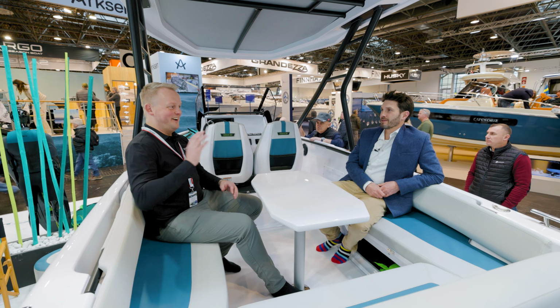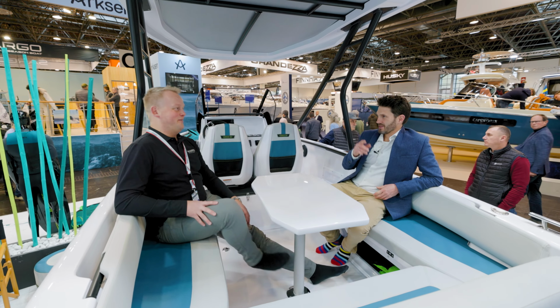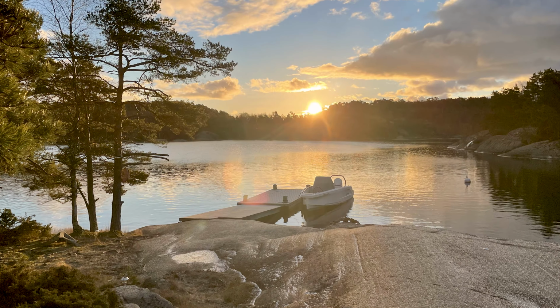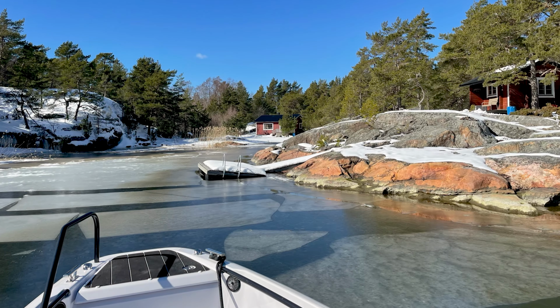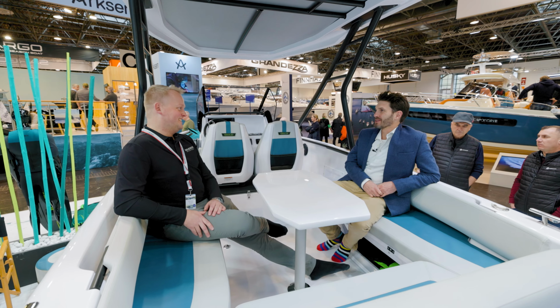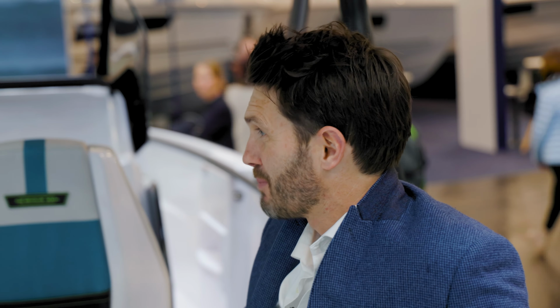And we can reach the islands, our favorite place on earth, the summer cottage on the island. So we don't have the hard problem. Nope. The 22 is still lying in the harbor. I think it's the only boat.